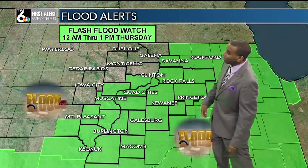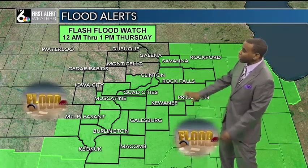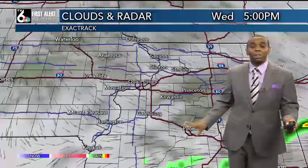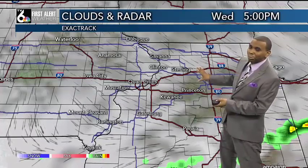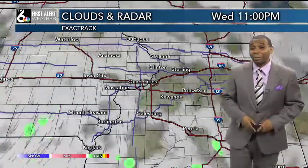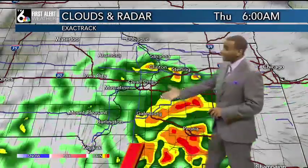Thursday, and that does include folks in Clinton, Muscatine, the Quad Cities, Burlington, Keokuk, Macomb, over towards Kewanee, as again, we're going to be seeing that potential of some torrential downpours moving in, especially, I think, by tomorrow morning's commute. So this evening, no problems expected with rainfall. We're looking at mainly just some cloud cover across the area. We'll see those clouds in place again around midnight, but you'll start to see a few showers breaking out to our south and west.